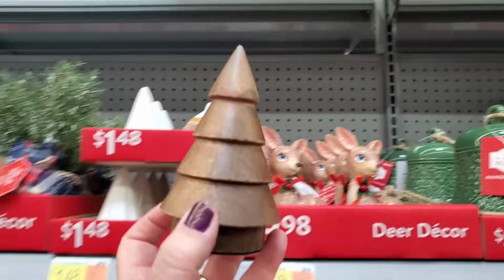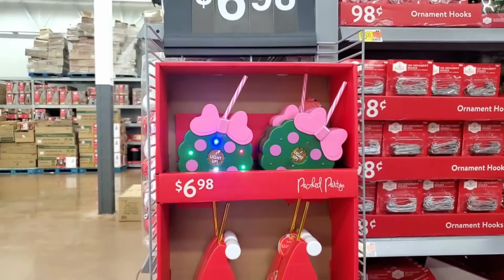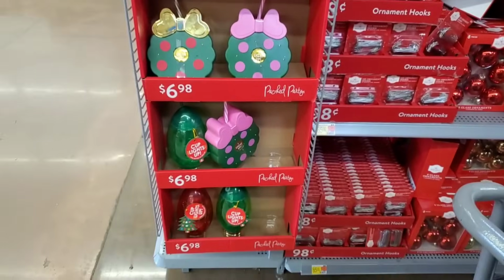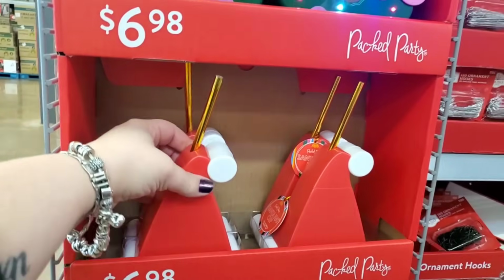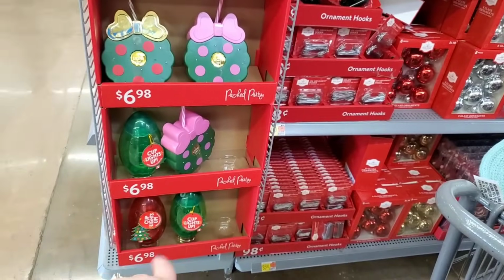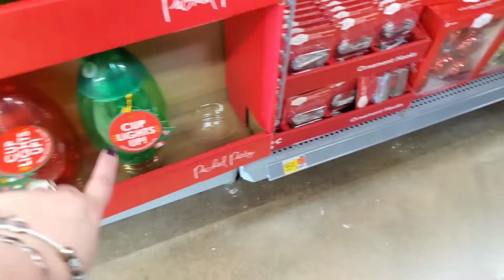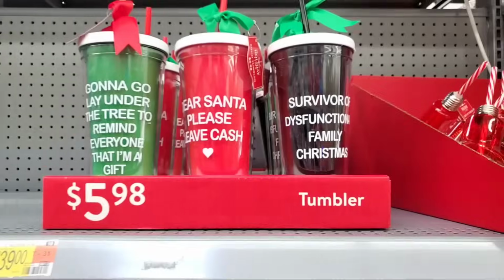But this all wood one, I don't know, I kind of love it. For $6.98 from Packed Party, you can get light up cups. You guys know how I feel about things that light up. Oh my gosh, this is fun. Really cool looking. Cup lights up, it says. I hope Dollar Tree makes something that looks like this year. That's a lot, $7, but I'm sort of in love.